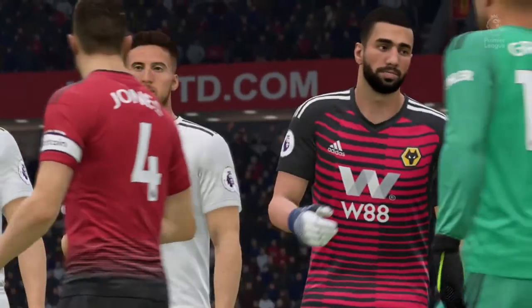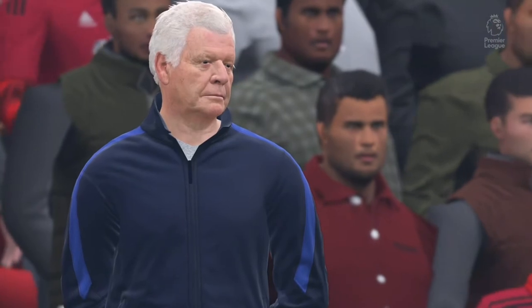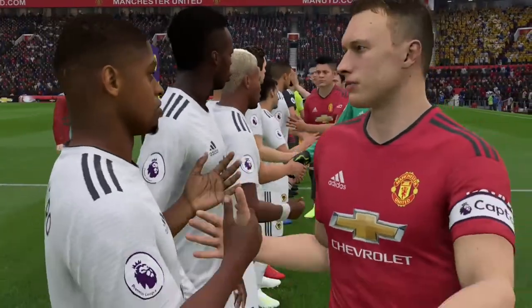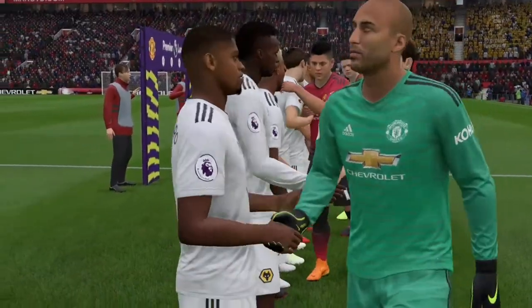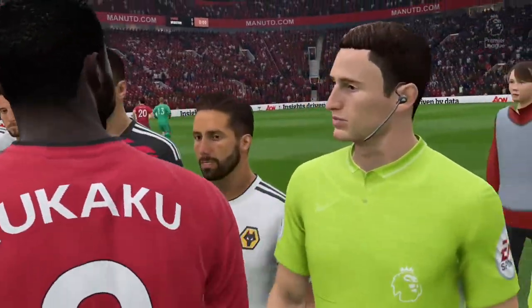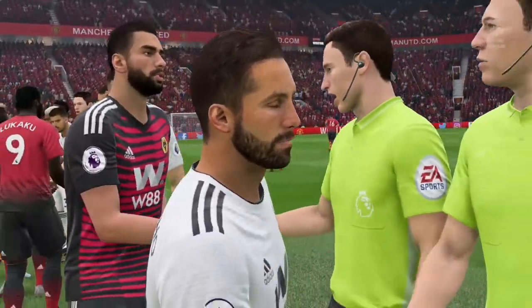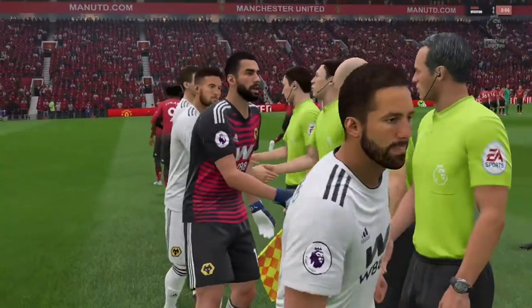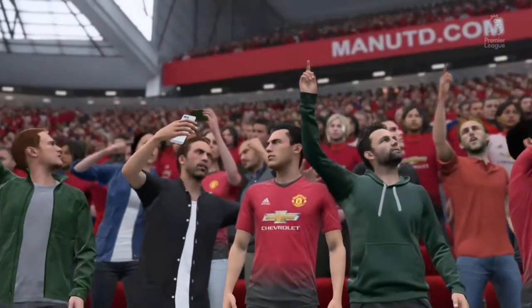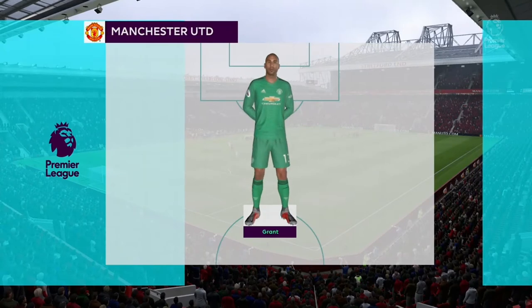Number 4, Phil Jones. Number 36, Matteo Darmian. Number 6, Paul Pogba. Number 17, Craig. Number 11, Anthony Martial. And number 9, Romelu Lukaku. This is then the Manchester United lineup.